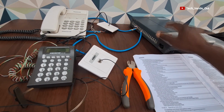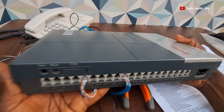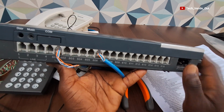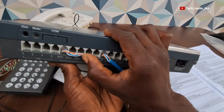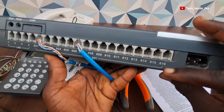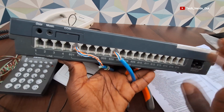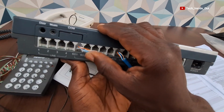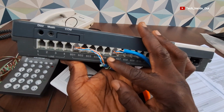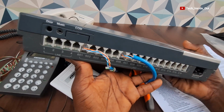Alright, so when you look at the PBS itself, this particular one is a 16 extension PBS. You see 601 up to 616 here. It's a 16 extension PBX, and I am utilizing only the first extension and then also the sixth extension for the two telephone handsets that I have connected to it.